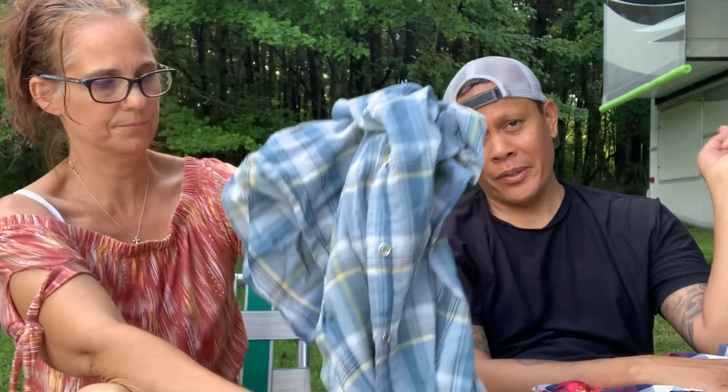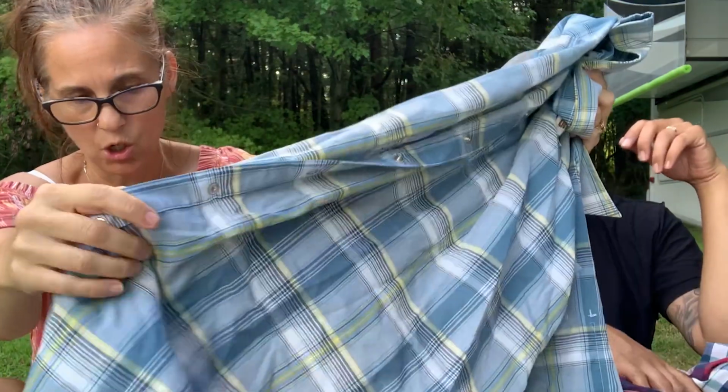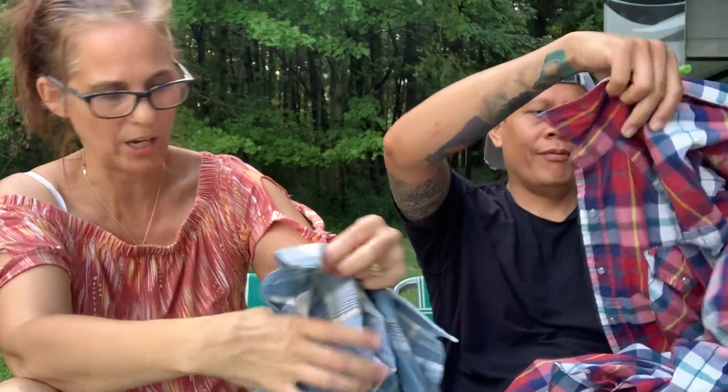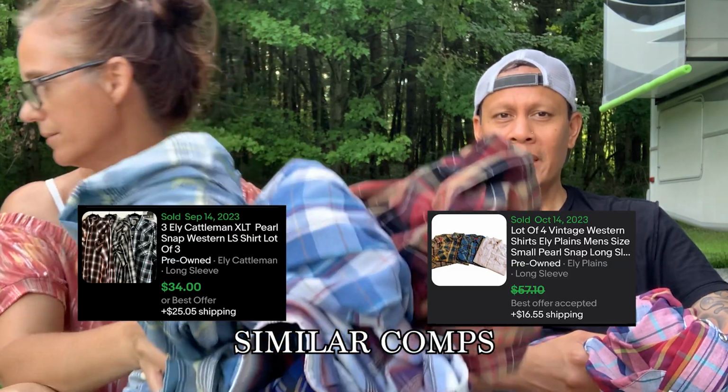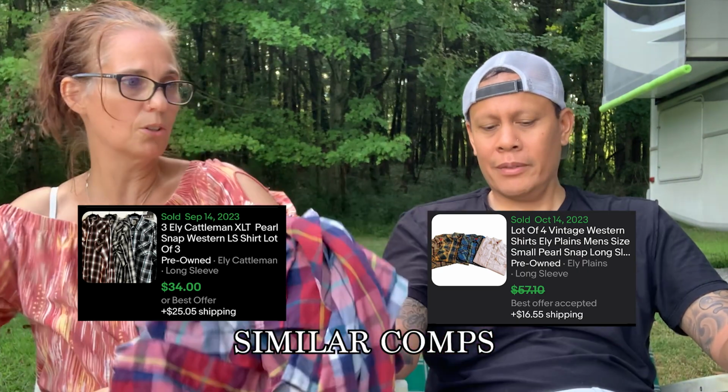Like I said, we'll probably be lotting these up together. The cool thing I remember about this one is the color was yellow, so we got half off of that. Here's another Eli Cattleman. They're all long sleeve, all in really good shape, all Pearl Snap, like I said. We ended up paying $2.50 each for these shirts. You just can't pass them up, especially when you can lot them up, shirts like this, and sell them for like $40. Woohoo! Why not? So those were super fun.